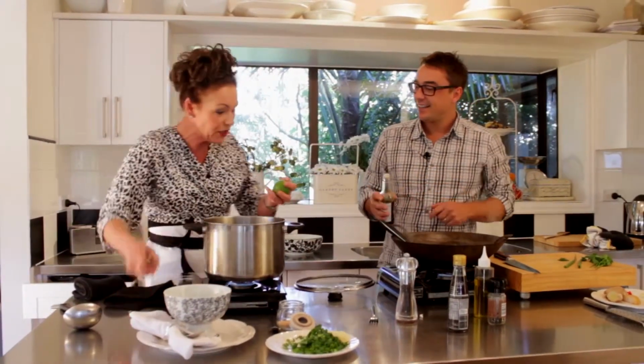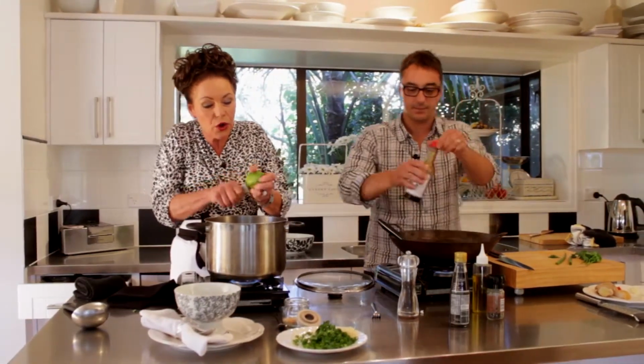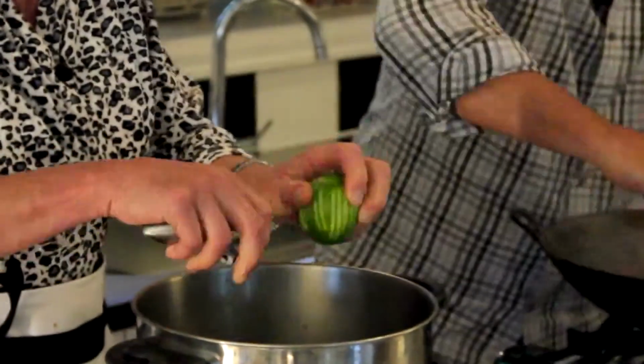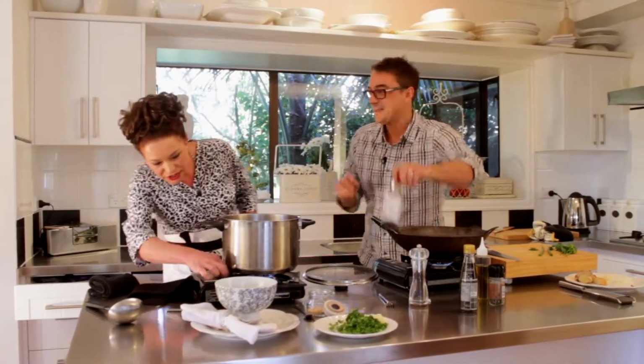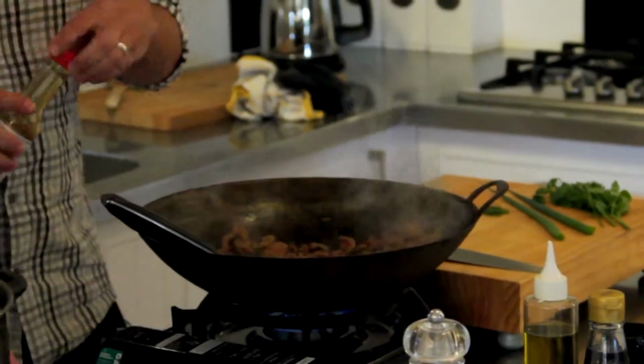Now the other thing I'm going to put into here is some lime zest. You could use lemon if that's all you've got, or you used kaffir, didn't you? Is that what you used? I'm going to use a little bit of kaffir lime leaf, just because I was on the tree this morning outside, so I thought I'd just run out there and grab it. Don't you just love that you can go to the garden and just get whatever you want? Absolutely. I love that. And people just don't understand how easy it is to grow things.